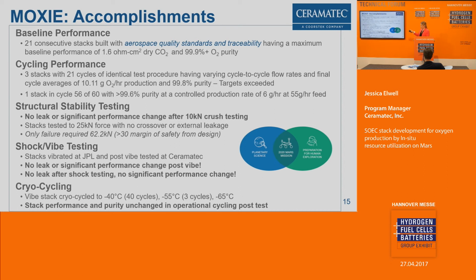As I mentioned, the structural stability testing, we did our compression testing and took the stack to 10 kilonewtons load and then retested it after that load was applied, no change. Then we tried to find the fail point on the stack because nothing broke at 10 kilonewtons, so we went to 25 kilonewtons, still no change, so we tried to break one, and it took 62.2 kilonewtons, which on the footprint of a stack, just to give you an idea, stack's about that big, it's the equivalent of placing an African elephant on top of it, it turns out, when you do the conversion. As I mentioned, shock and vibe testing with no major changes, and our cryocycling as well.